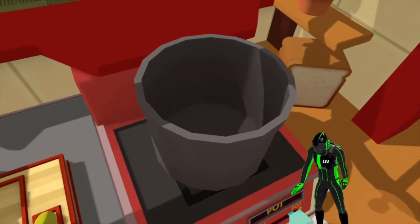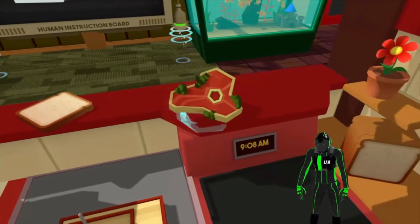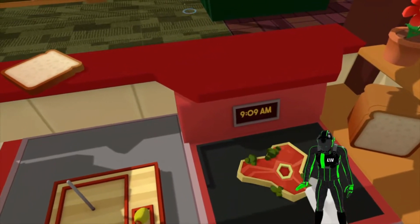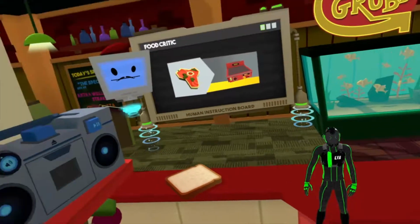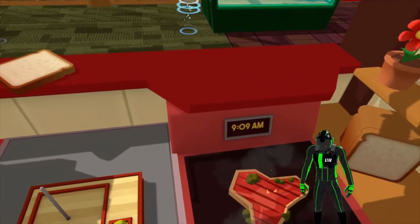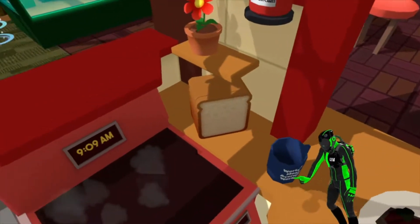Yes, bonjour. Today I've brought you a very rare steak. It is a 1984 vintage, eh? I wish to have it prepared. Why is it green? Please, human, do continue. I do wish for it to be well done. Ah, yes. Vintage grape juice. Okay, then.